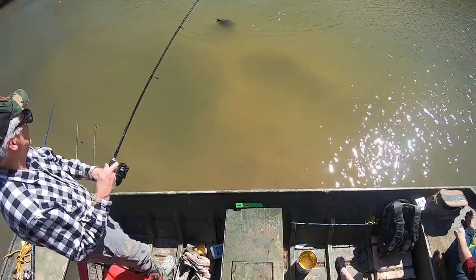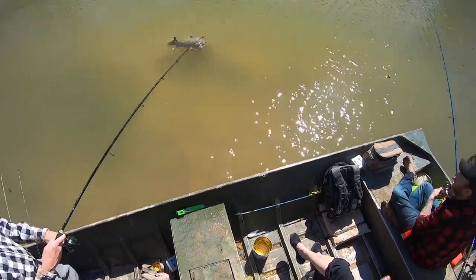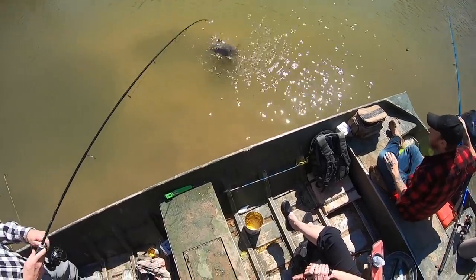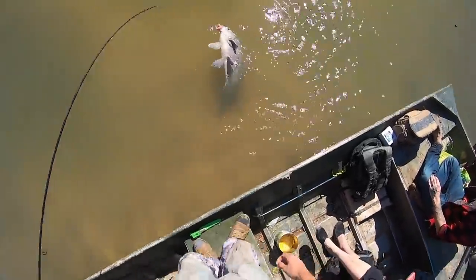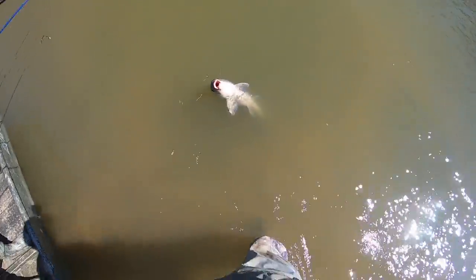That's a bigger one. Yeah, it is. Oh my. The same one. No, it's a lot bigger. No, mine is bigger. Okay. I know it is. Surprisingly, they'll actually eat fish too. They'll eat shad and stuff a little bit if you give them the opportunity.